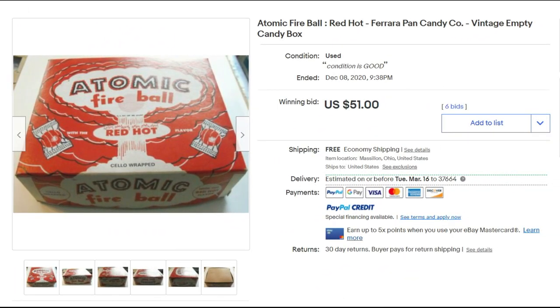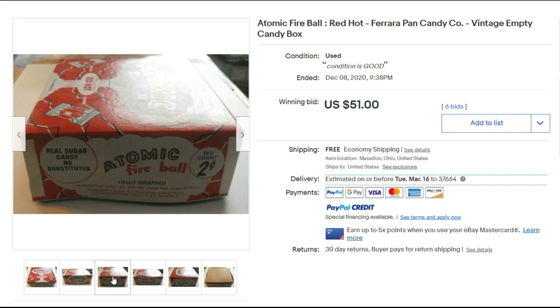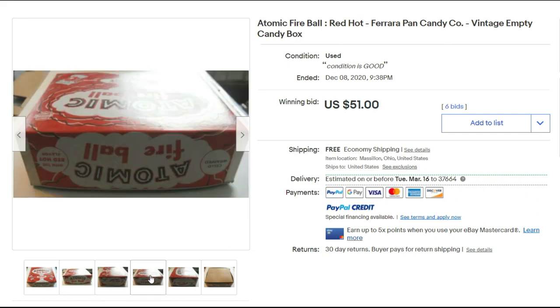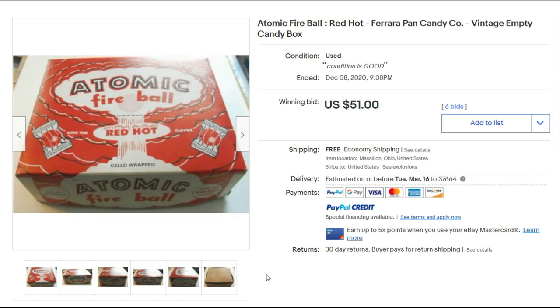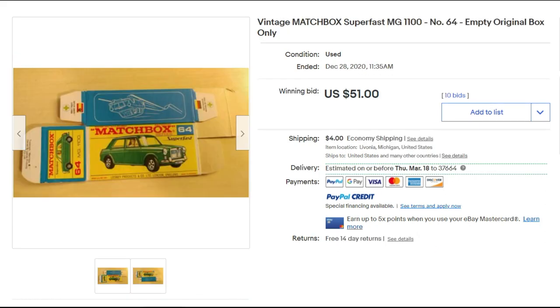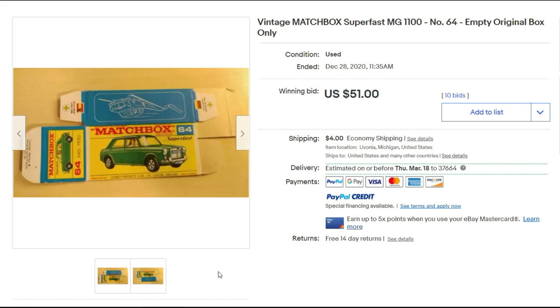Let's get started. We're starting at $50 and up. This Atomic Fireball Red Hot Ferrara Pan Candy Company, an empty candy box, mind you, for Atomic Fireballs, sold for $51 and had 6 bids. You probably would expect Matchbox boxes. This is for an MG100 number 64, empty box only, sold for $51 with 10 bids.